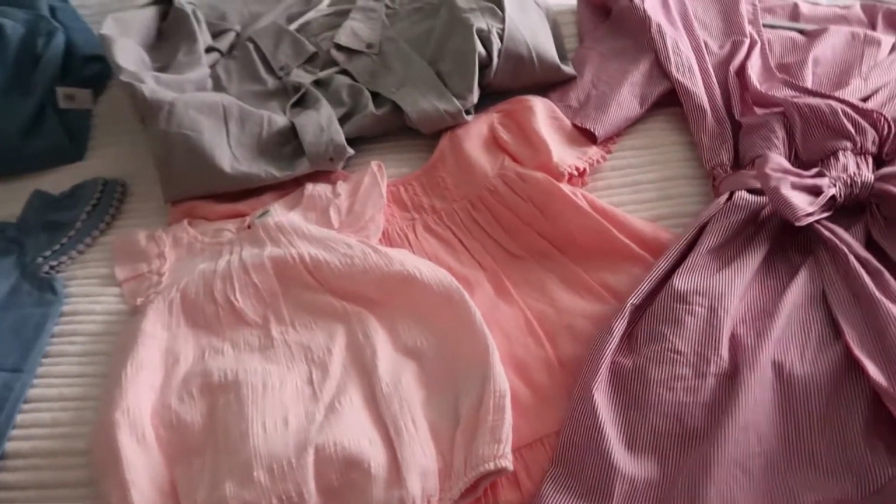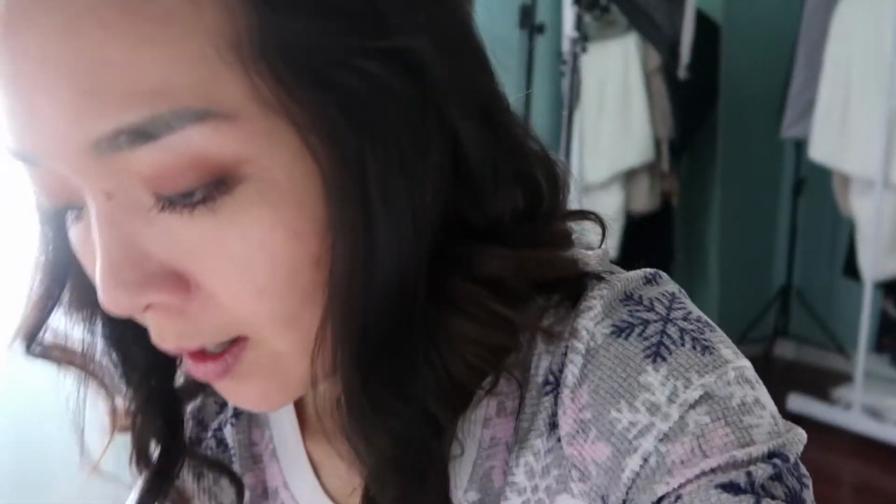And we are thinking to get two all together pictures with two outfits and then only the girls. So right now I don't know if I'm gonna take this one, but let me show you.